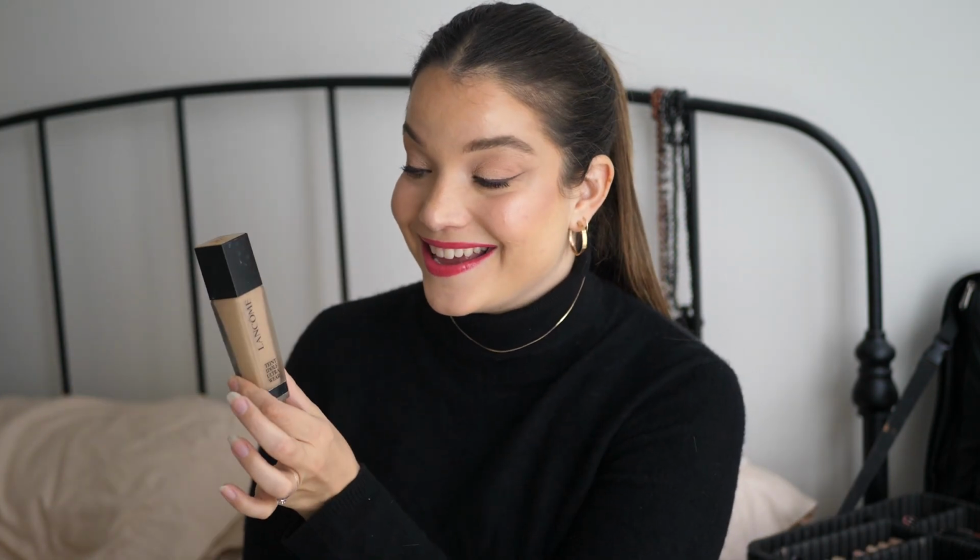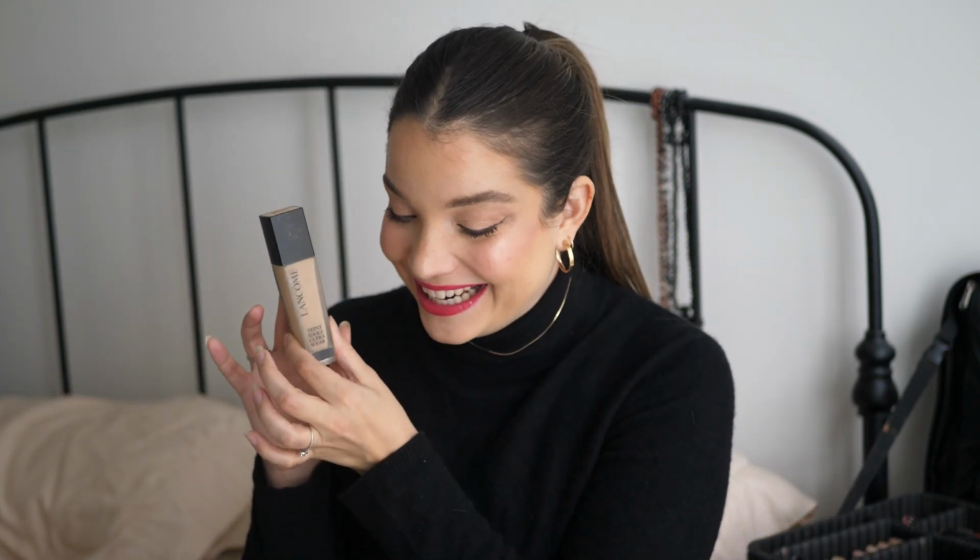I've never tried anything as good. It costs a pricey penny, but I try to just pick it up in the Sephora sale when it goes on sale, and I'm just kind of replacing my shades one at a time as I use up the other foundations in my kit. But you guys, I love this.